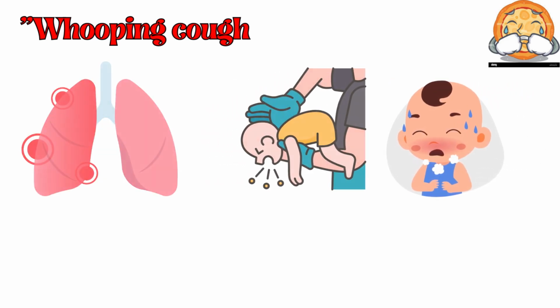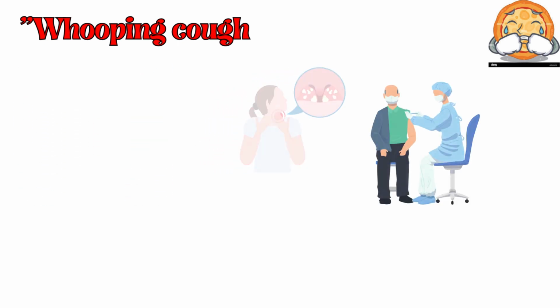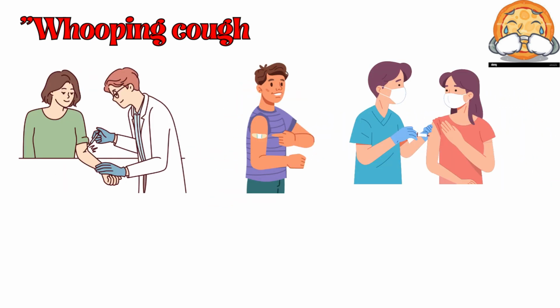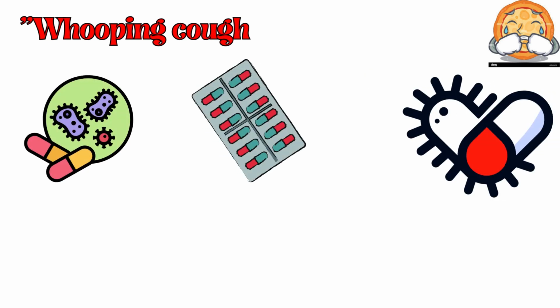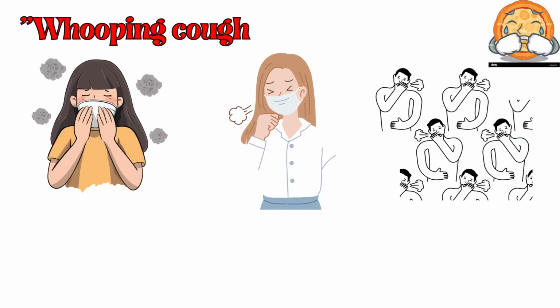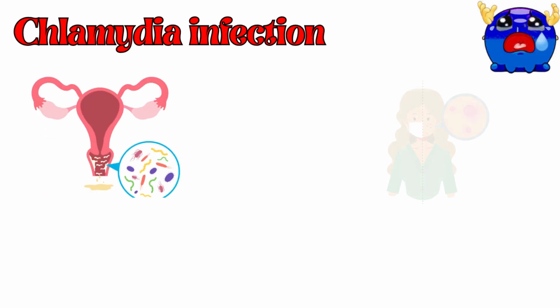Vaccination is the most effective way to prevent whooping cough. The DTaP vaccine is recommended for children, while adults should receive booster shots to maintain immunity. Treatment typically involves antibiotics, but early diagnosis is crucial to limit the spread of the infection. Whooping cough is a reminder that even a simple cough can indicate a serious infection, emphasizing the importance of vaccinations and good respiratory hygiene to protect ourselves and those around us.